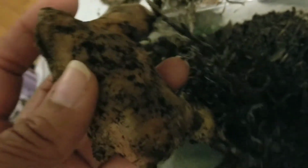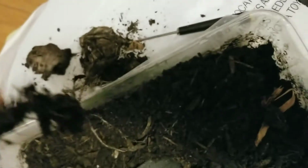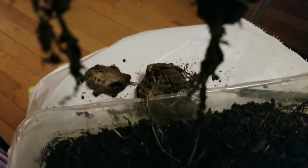Okay, and so I did decide to go through this little container where the ginger was that was growing, and I did see some of the ginger that was in there. I can still replant this. The roots are really big, really long. This is another piece. These are the two pieces that I got the plant off of.